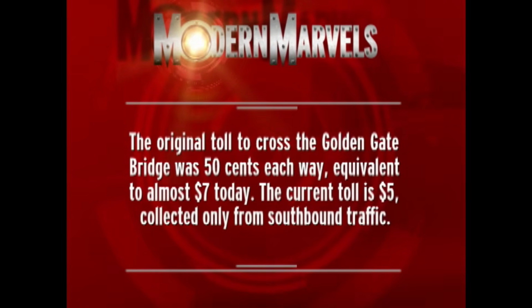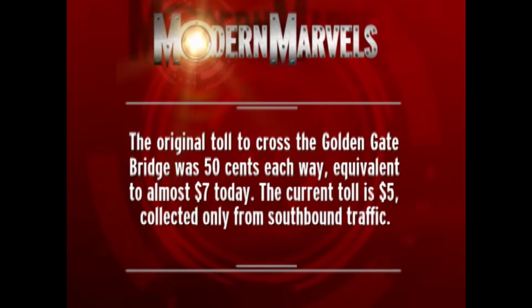The original toll to cross the Golden Gate Bridge was 50 cents each way, equivalent to almost $7 today. The current toll is $5, collected only from southbound traffic. The Golden Gate Bridge will return on Modern Marvels.